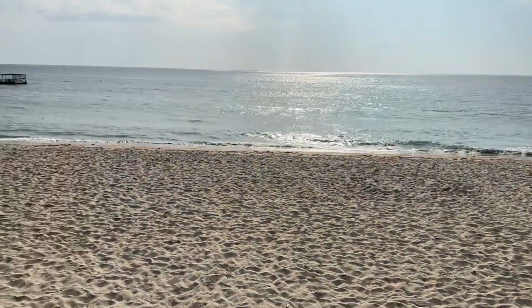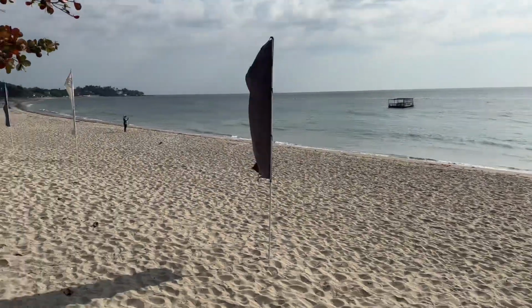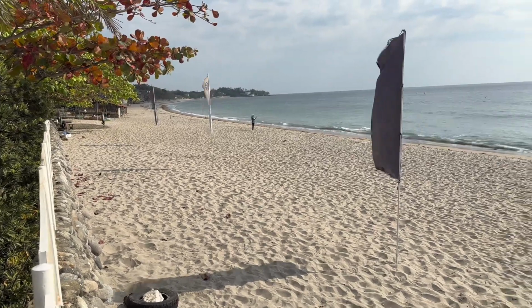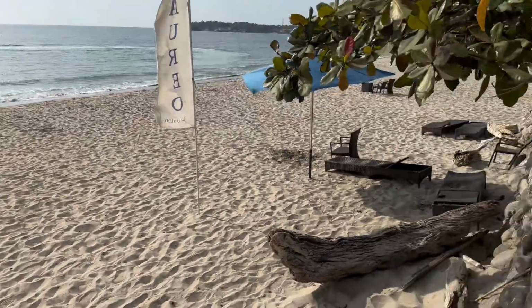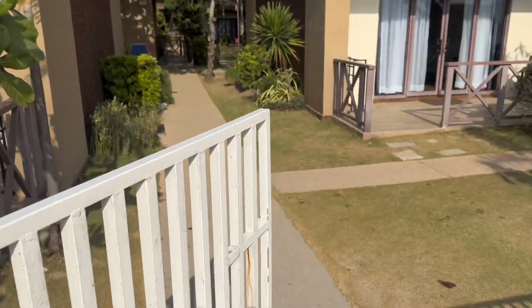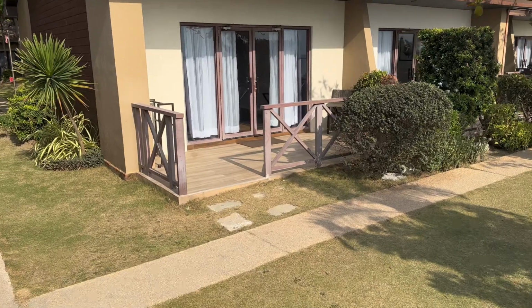And I think sunset is gonna be beautiful tonight. Look at this beach. Wow. Beautiful, white sand beach that the Philippines is famous for. And there's the villa right there.